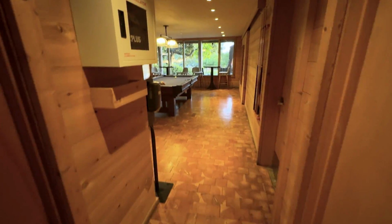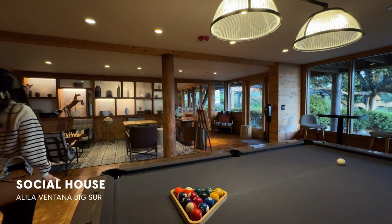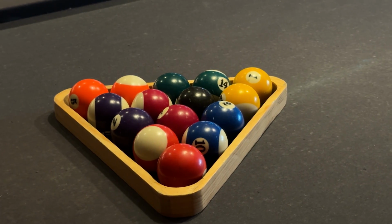We then return to the social house to do a bit more exploring. The social house offers amenities such as a pool table and a variety of board games and puzzles that you can borrow during your stay. I bet you these activities are provided to encourage you to take a break from your phone and your computer.